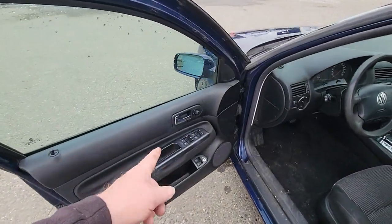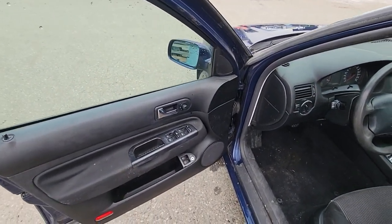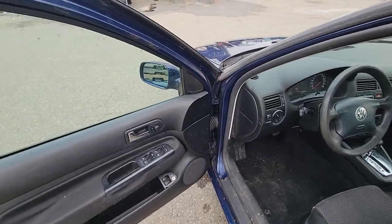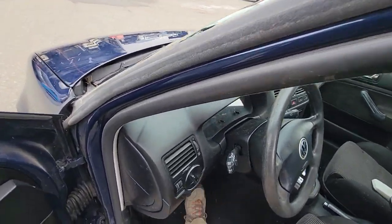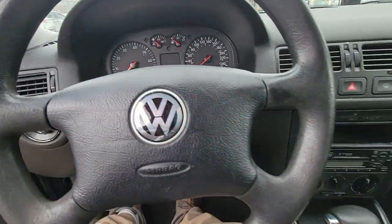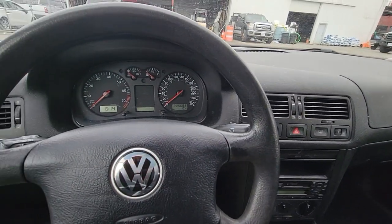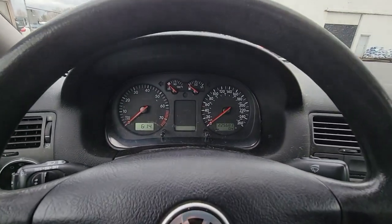Like I said, lots of options, more than we normally see selling government vehicles. So power windows, power locks, power mirrors. There's things like cruise control. Let me close this. Stereo system. Looks like there's air conditioning. And again, we don't test any of that stuff there.